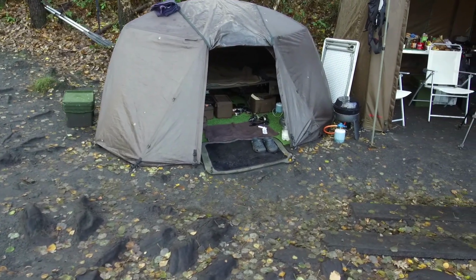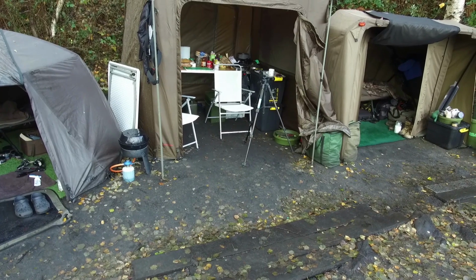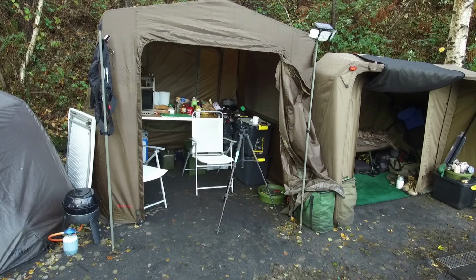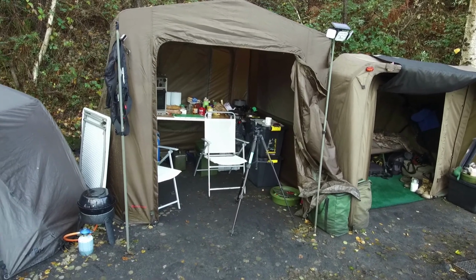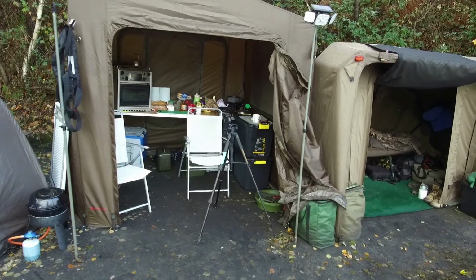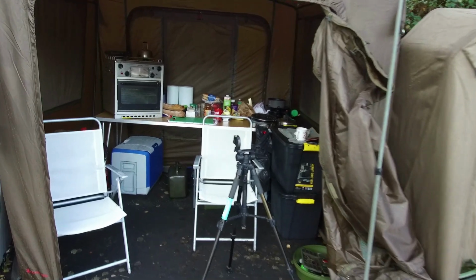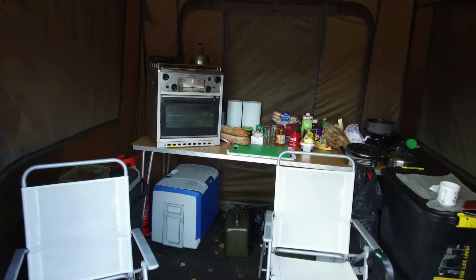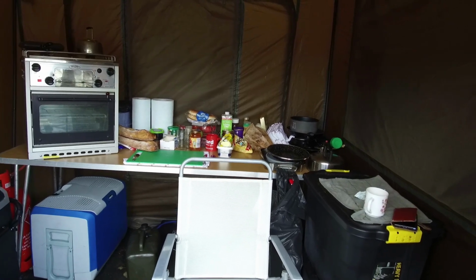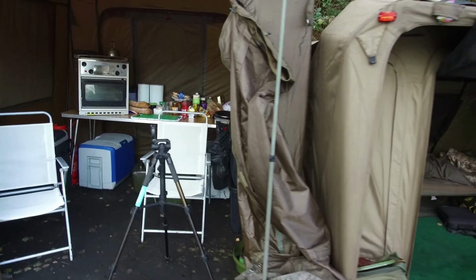Jimmy's house for the week. Cook tent for the week, which is a really nice bit of kit, made by Ultimate Tackle, out of Holland I think. But yeah, really pleased with that. To be honest, I wasn't too sure what it was going to be like. All the usual stuff, cooler boxes, fridges, cookers. We've been eating like kings, to be honest. We ain't catching many fish. Well, we ain't catching any fish at the moment, but we're eating like kings.